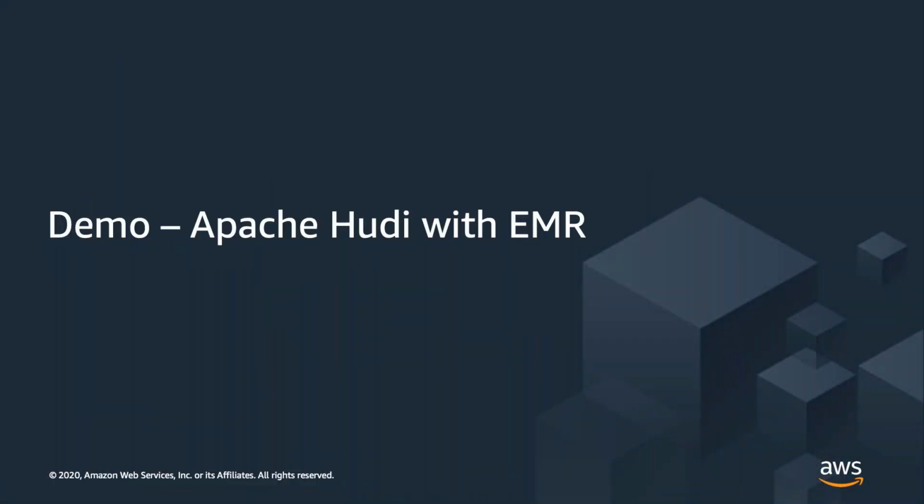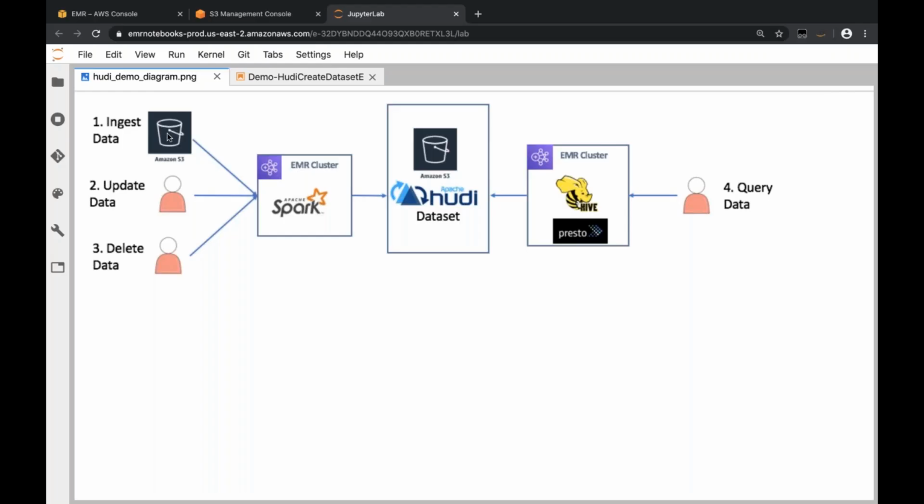So let's run through a quick demo of how Apache Hudi works with Amazon EMR. In this demo, we'll ingest data into Amazon S3 and write it as a Hudi dataset using Apache Hudi running on the EMR cluster. And once the data is written in a Hudi format, that data is available to be queried using either the Presto, Hive, or Spark SQL analytic engines. We will also show how to apply upserts and deletes on the same data and ensure that when we query the Hudi dataset after the upserts are applied, you see the latest data. So let's dive into that example using an EMR notebook.